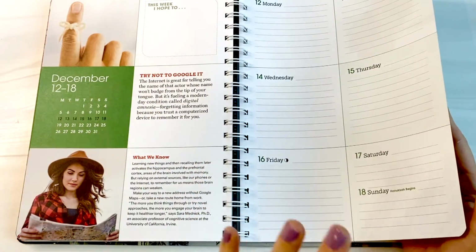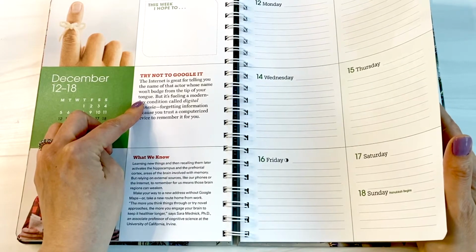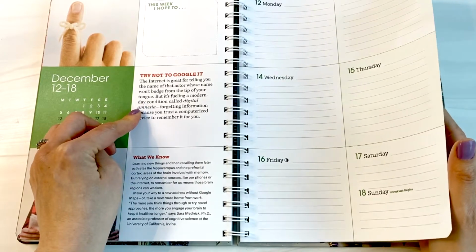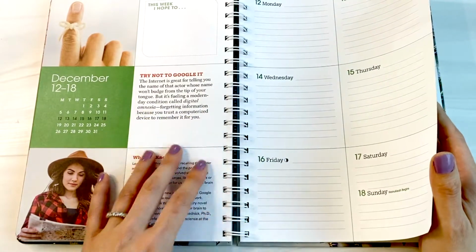Oh my gosh. So Ben will probably hate me for telling this, but every time we watch a movie, Ben will actually pause it just to Google the actor and look up their net worth. I'm like, what are you doing? We're never going to make it through this movie.